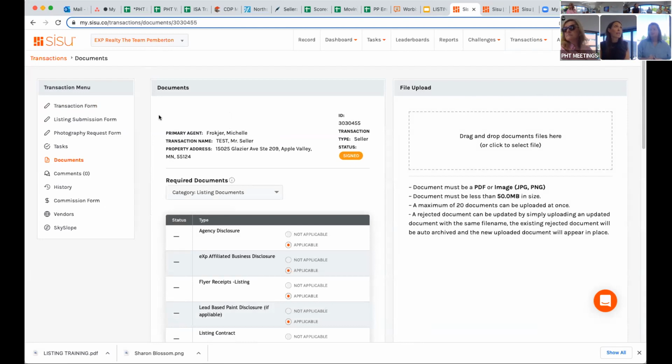What if you don't know the sales price at the time that you're submitting? You can put 0, or you can put whatever's on the listing contract, because it's always on the listing contract as well. You could also just leave a note to me and say it's still up in the air pending confirmation of sales price. Just let me know. All right, very good.